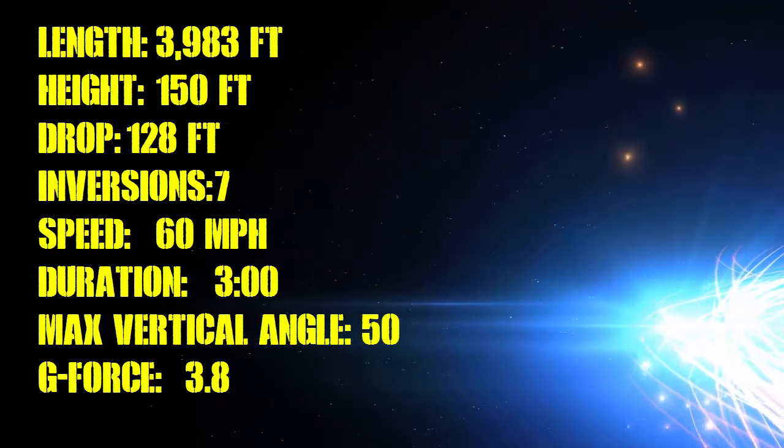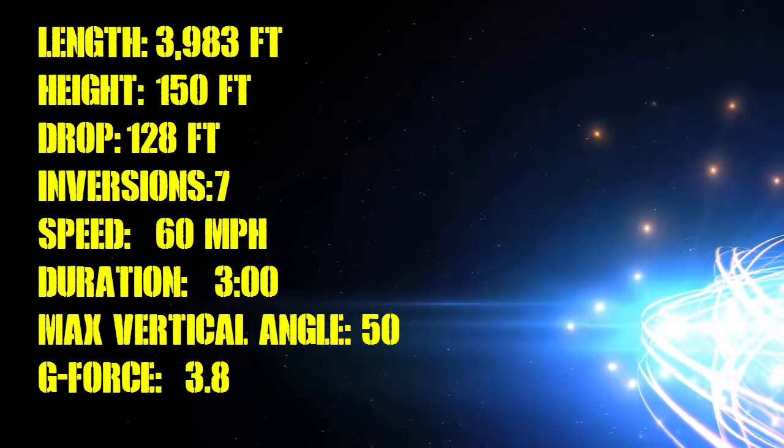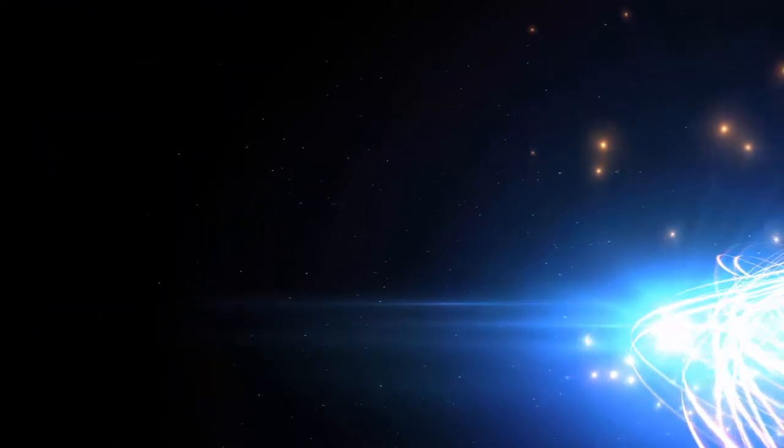There are 7 inversions on Montu, 2 of which are loops, and the tallest loop is 104 feet. Now, this coaster has a G-force rating of 3.8 and has a max speed of 60 miles per hour.